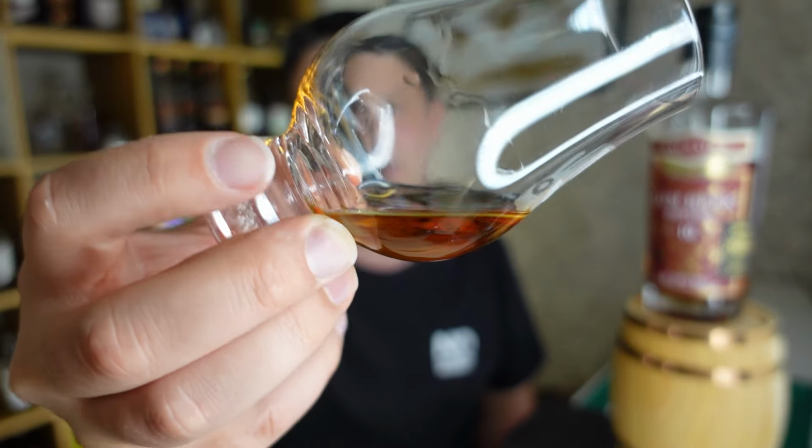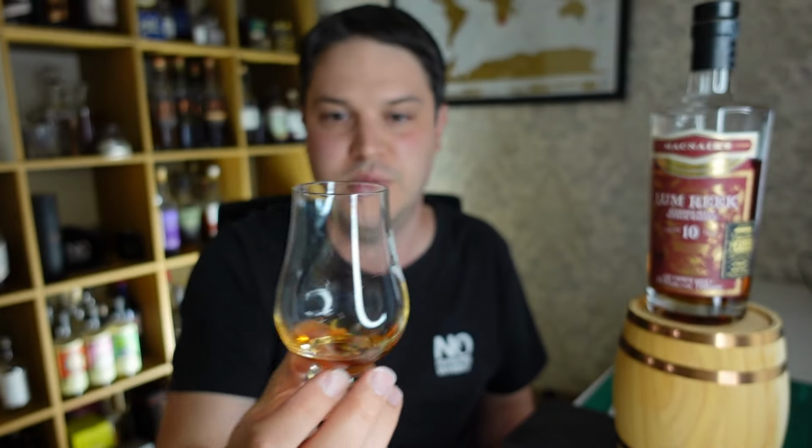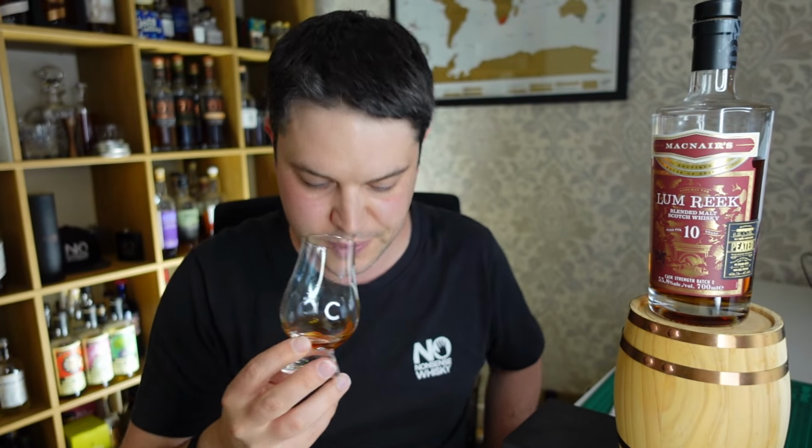Right, it's a nice deep colour. They call it rich mahogany, and I'm inclined to agree. A kind of deep, deep, deep copper. It's nice. Let's get onto the nose.